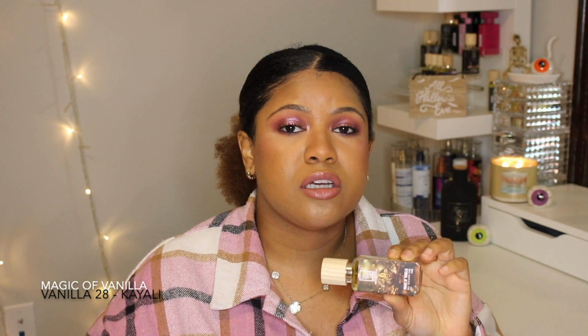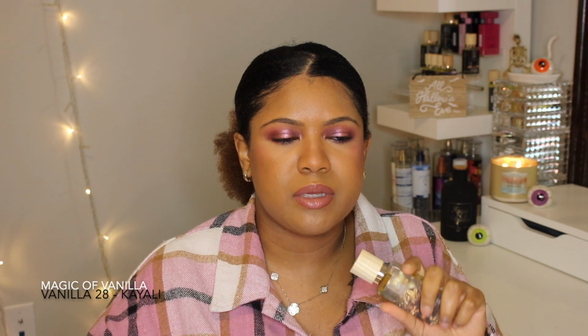Basically, let me just sum this up. I think this is a good version of Vanilla 28. Now, I can't tell you guys if it's exact or what because I don't have the original. I sold it like 2 years ago. It was too incensey for me. It was like too much patchouli. Every time I wore it, it just came off as like oud, charcoal, incense, smoky. I couldn't stand it on my skin.